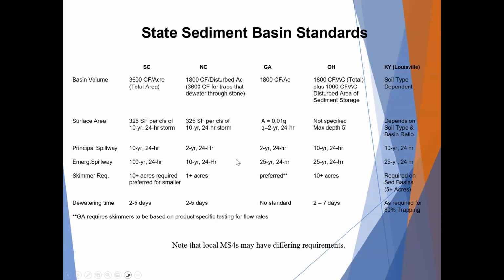All right, so we've got a lot of South Carolina, Ohio in here, and a few others. So the standards do vary for sediment basins across states. This little chart is not necessarily intended for you to provide design guidance, just mainly intended to show the differences. So there's some differences and some similarities.